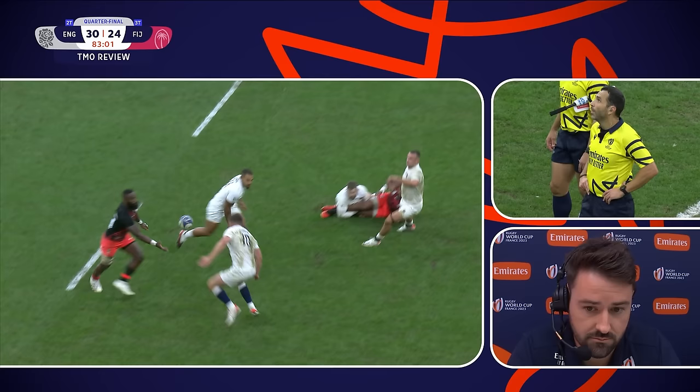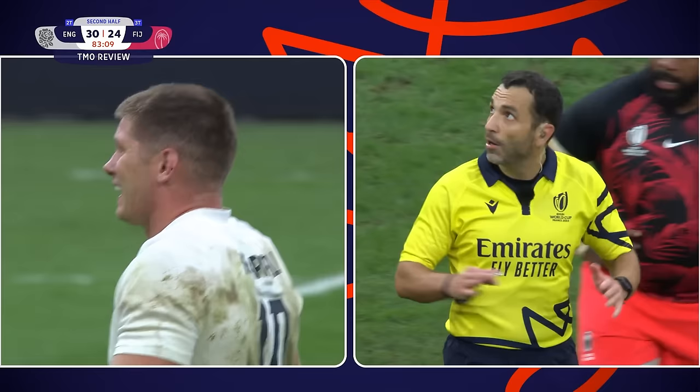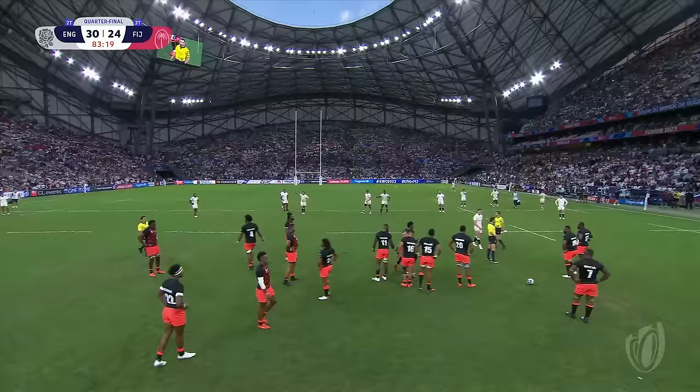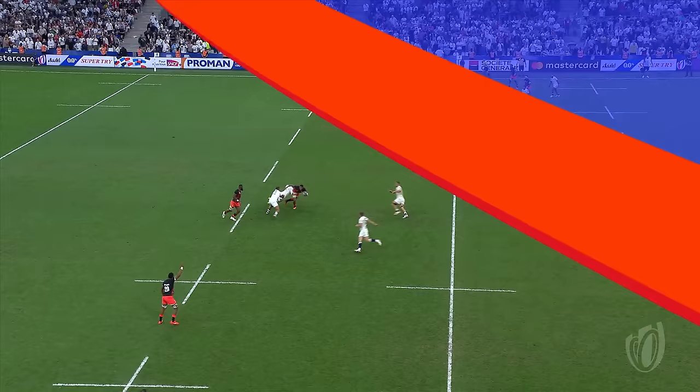Yeah, that's a deliberate knock-on. That's a deliberate knock-on, so it is. Is there an opportunity of line break beyond that, yes or no? Yeah, we're going to have a look for the wide now. Give me the wide angle, please. Fiji, fight on. It's coming up on screen now, Matthew, hang on. It was a little bit of a loose pass. They've been given a lifeline, yeah?